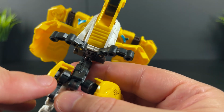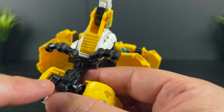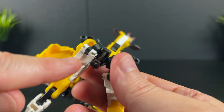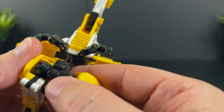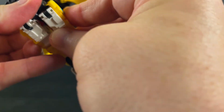Yeah, I felt it collapse there. And then basically what you're going to wind up with is the top of this ball socket thigh joint resting on top of that double hinge, and it'll collapse right inside the top of the thigh there. That's why this piece needed to be folded down to make room for the top of this thigh joint to fold up against the side of the thigh there. So we're going to do the same on the other side.